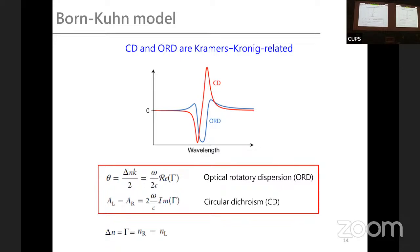So then in the end, what I can get is that the absorption difference from a chiral structure can be associated with this parameter. So omega is the frequency of my electromagnetic wave, and c is the speed of light. And this one is the imaginary part of the effective refractive index difference when right-handed circular light and left-handed circular light interact with such a chiral system. So this is the refractive index difference.